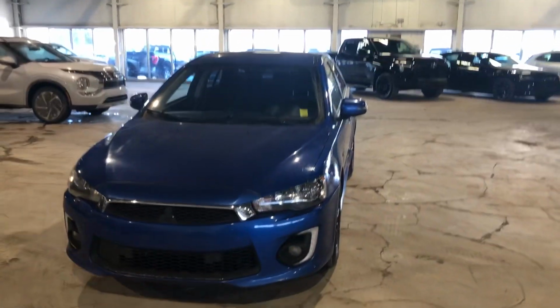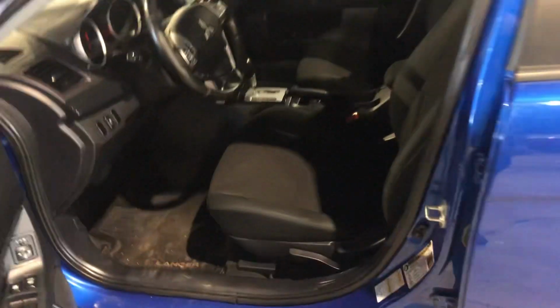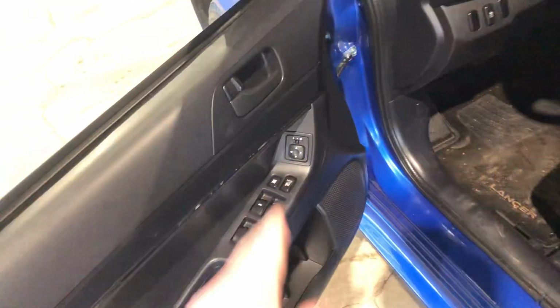I wanted to show you another great option in this 2015 Mitsubishi Lancer. As you can see, it's got alloy rims on the side. They stopped making these guys in 2017, so they're kind of a collector piece at the same time. You do get a black cloth interior in this guy, power windows, power locks, power mirrors.